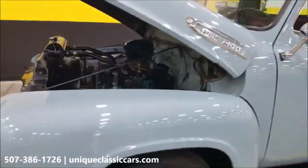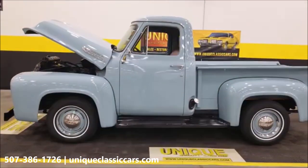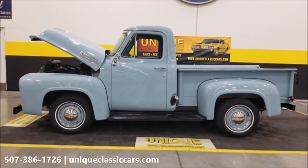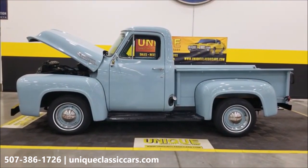Looking for a stock, fun, cool old truck, 1953 Ford F100 conventional pickup, short box step side, Ford-O-Matic automatic transmission, 239 flathead V8, give us a call.